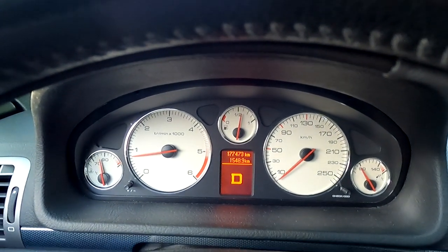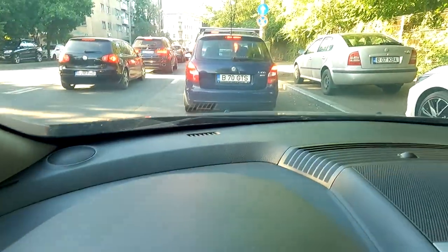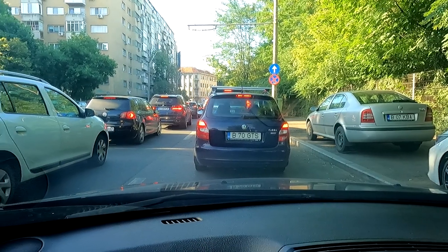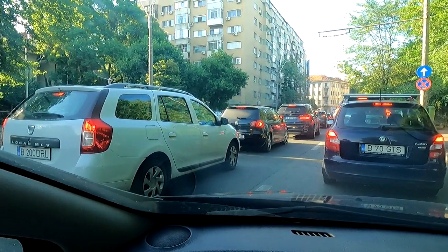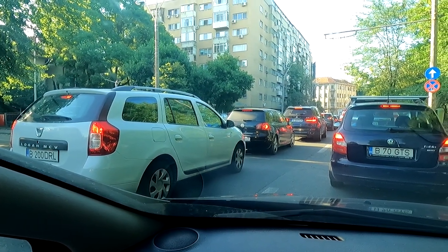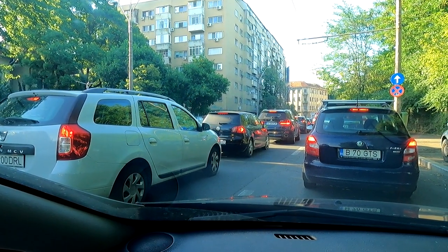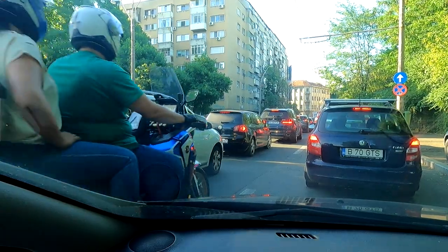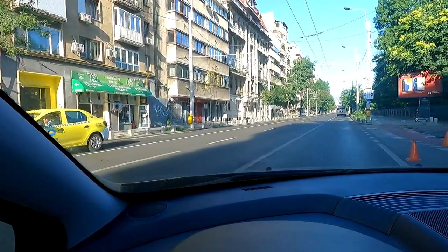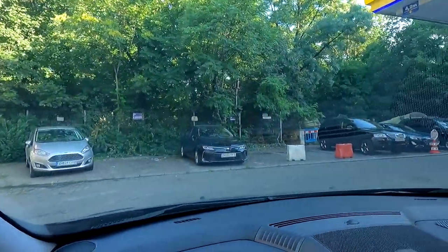Little bit of crazy music going on in the morning. So just going to refuel because we've got half a tank. And yeah, thought I'd record a bit in the traffic so you get to see what the traffic looks like early in the morning. And this crossing here is always crazy because a couple of lanes merge into two. So this is my local station anyway.